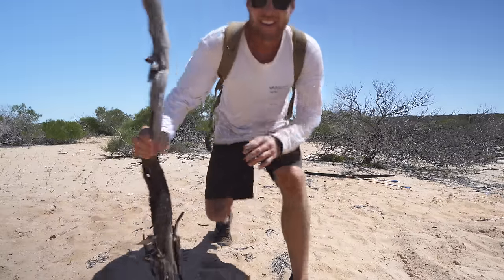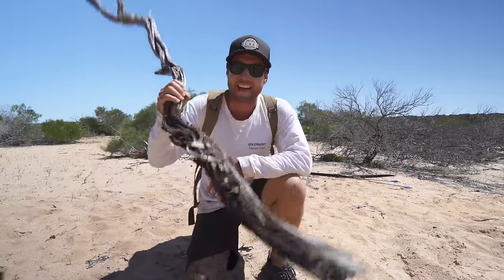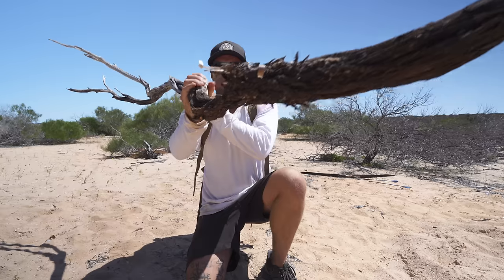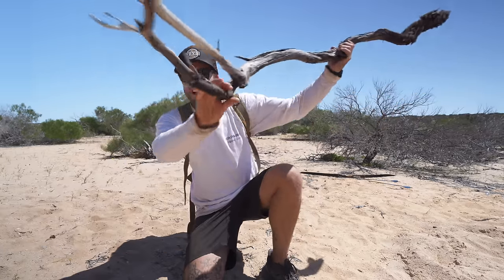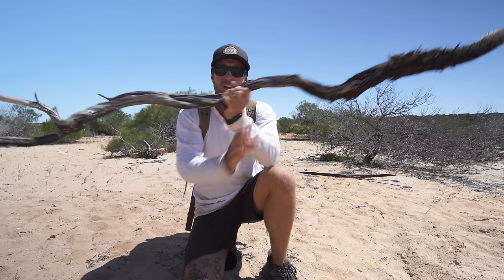Oi! You reckon you could find a straight stick out here? This is the straightest stick I could find. And there's nothing straight about it. It's like a noodle, but it will do. This is all we need for a shelter right now, is this one stick.